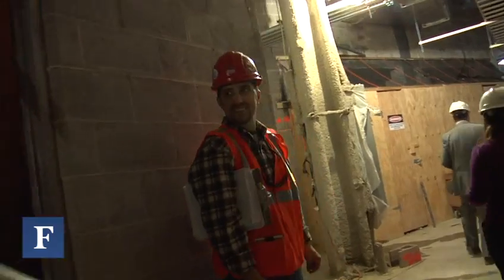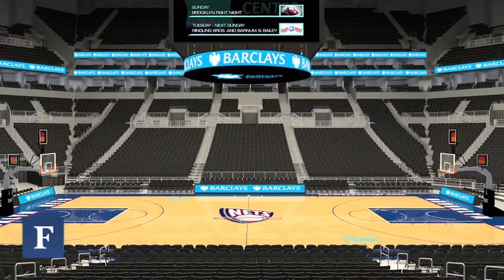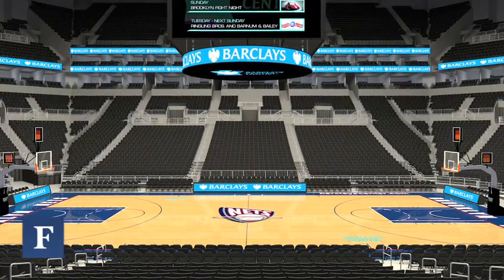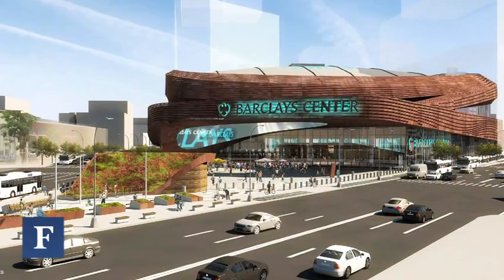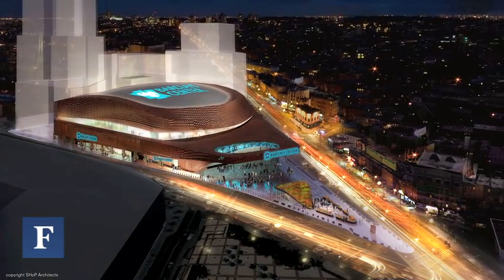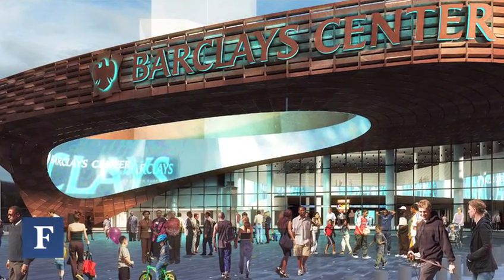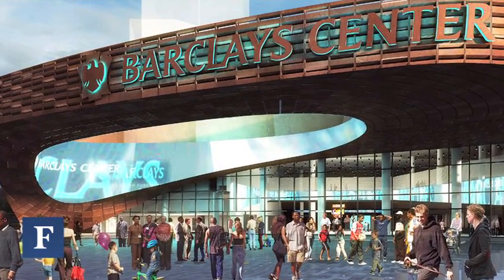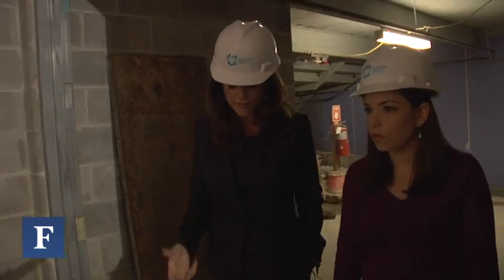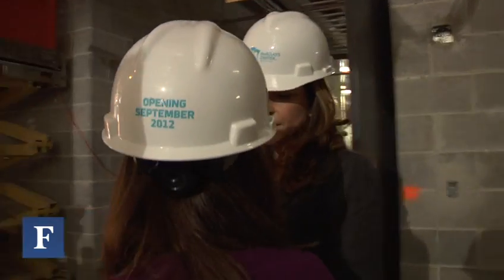And so this project has been in the planning since 1994. Wow. When we purchased the New Jersey Nets with the intention of bringing them to Brooklyn to build a new home for professional sports and also to build thousands of units of housing. There are over 35 lawsuits associated with the project, and that cost us time. And the process that we went through to resolve those lawsuits and to work through the public approvals, I think resulted in a better project.